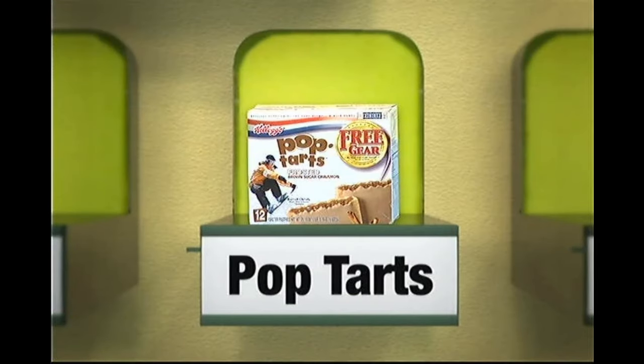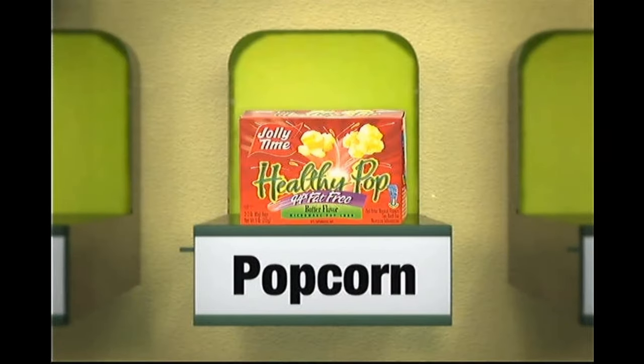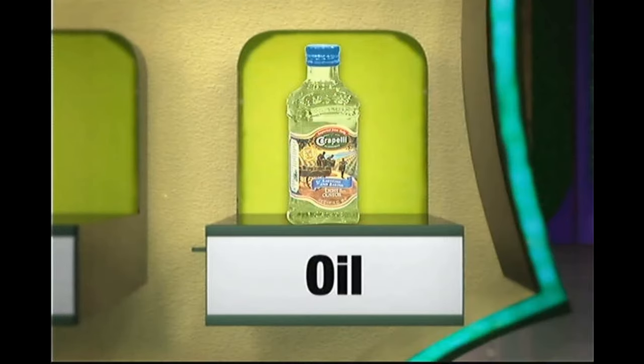Pop a Pop-Tart in your toaster and start your day. The quick snack that hits the spot. Jolly Time Healthy Pop Butter Flavor Microwave Popcorn. Now you can have it all. Great taste, low fat, low calorie too. Go ahead, enjoy the whole bag. Cook and bake with light olive oil, specially created for the different foods you cook today.